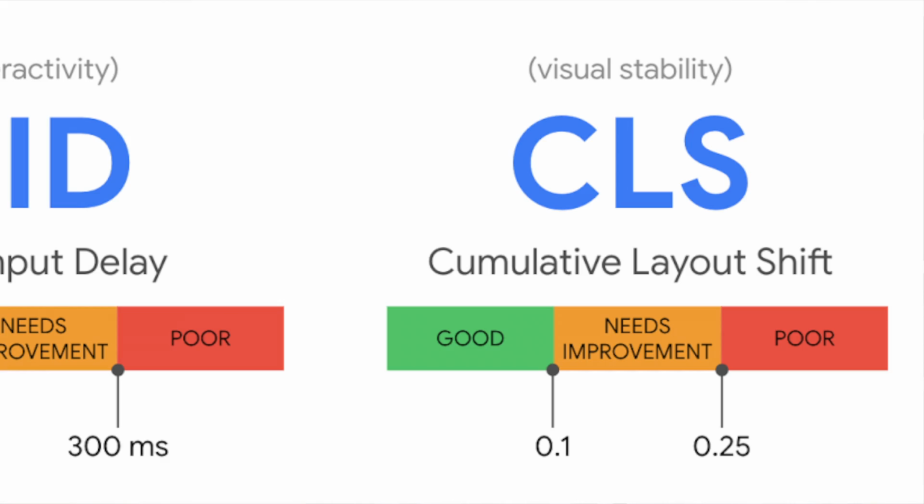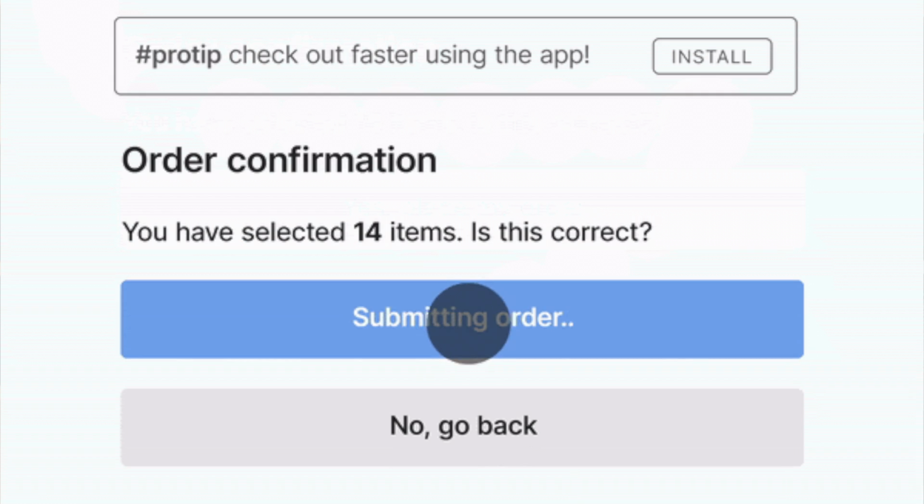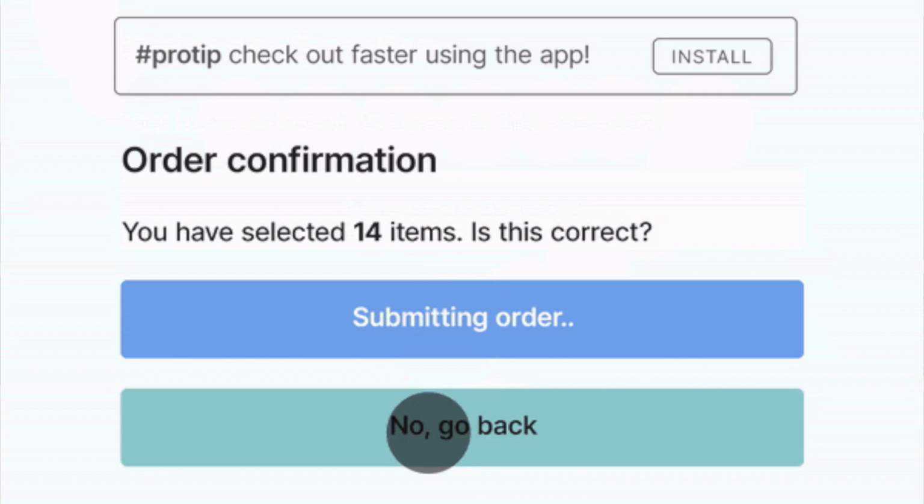And then Google incorporated this new Core Web Vital metric called cumulative layout shift. That's basically how a page shifts as it loads. You've seen this before, where pages or elements in the page jump around as the page is loading. You're about to click on something, and as you click on it, you miss it because the page is still loading. Google says it shouldn't do that, and if it does, that's not a good thing.